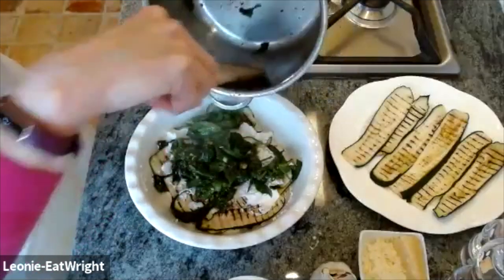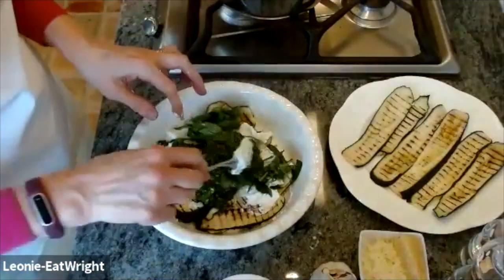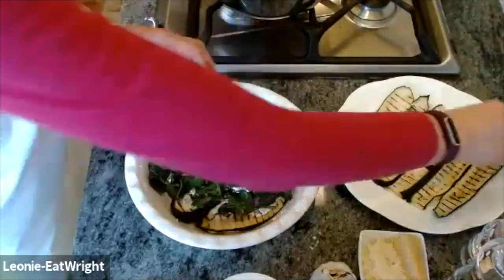Such a lovely smell again. Always a shame you can't. Right, so that's fry that over there. Then again another layer.